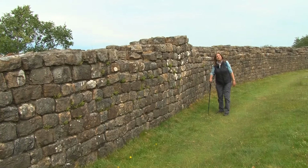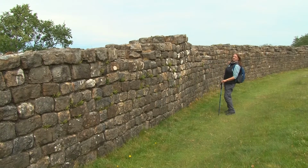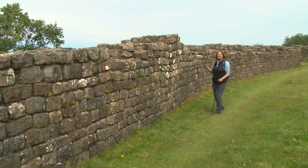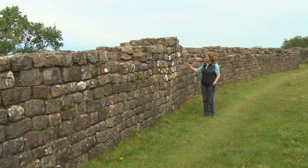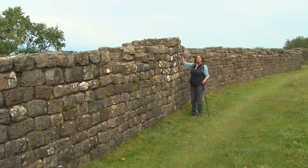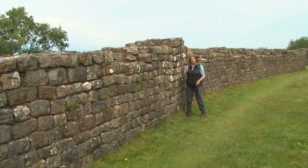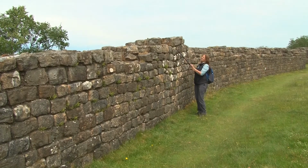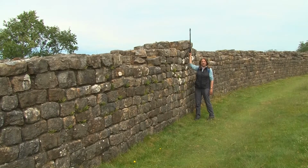Well, here we are at a beautiful section of original wall, which is in this sort of serpentine shape along here. And it is probably one of the highest sections of Hadrian's Wall that still exists. Here I'm standing in front of a section of wall which is above my head, and I'm about 5'7", 5'8". So the wall itself would probably be somewhere up there on this side. That's around about 10 foot high on this side.